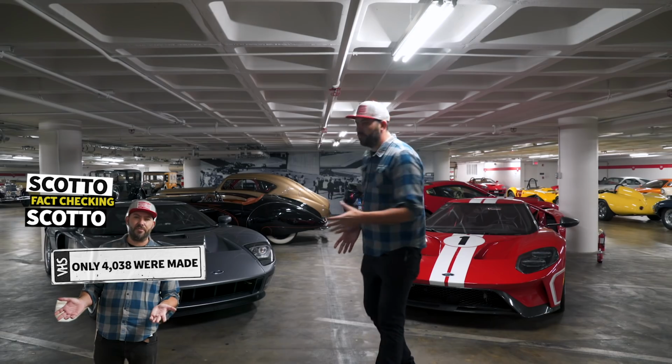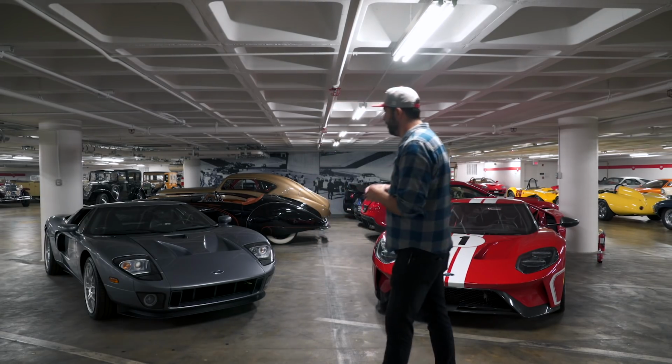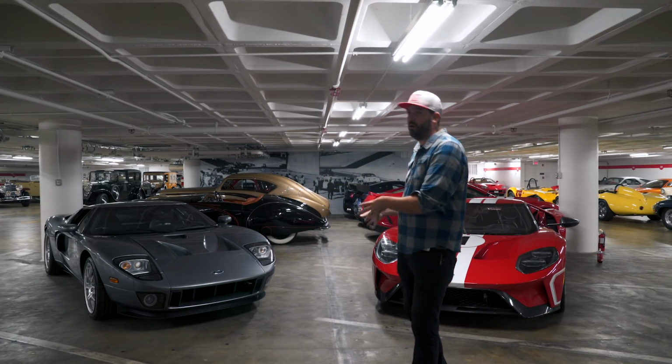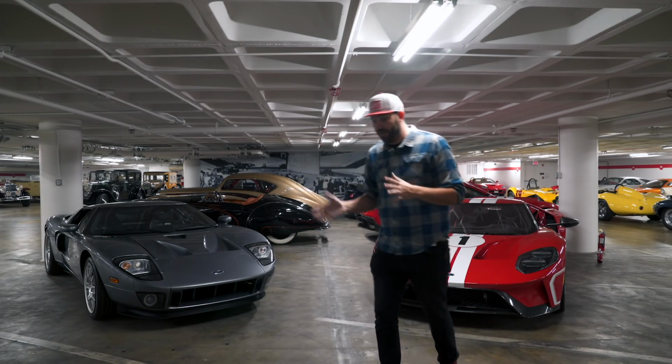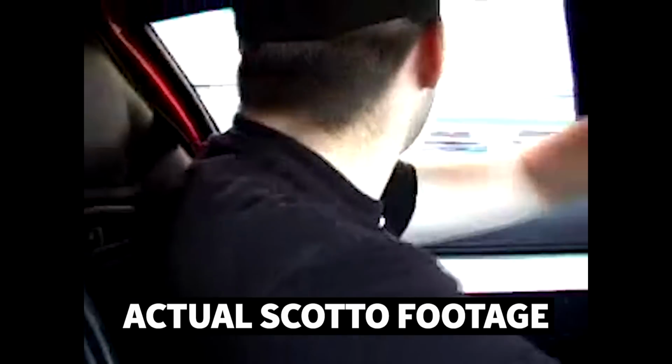So anyway, Sunday morning comes around. I could barely sleep. I'm so excited to go drive this car. The one I drove was the red and white, which I personally think is the only way to own the 2005 Ford GT. Let's just put this in a frame, right? So it's 2004, I am 24, 25 at the time. It's me and my buddy Jason Slack.